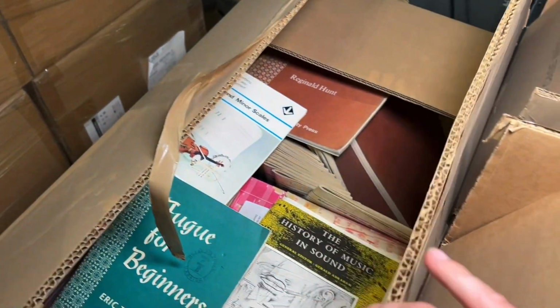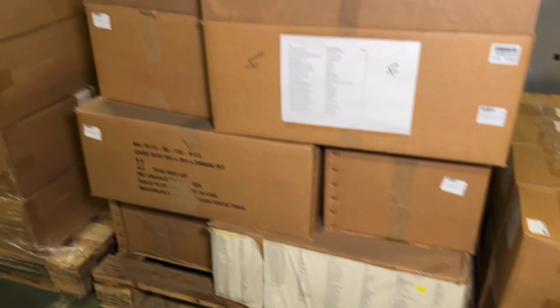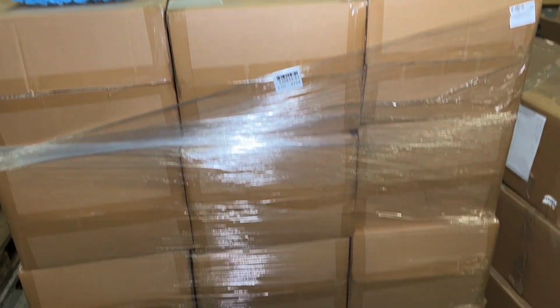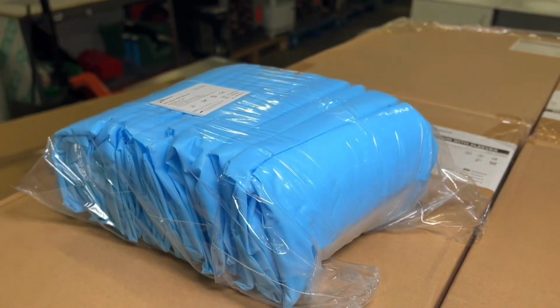As you can see here, we've got a mixture of different books. That's at lot 707, so you can see there's lots of different boxes of those. And then you go to some aprons, some medical aprons, so from those 2 lots alone, that really exemplifies how different the lots are in this section of the video.